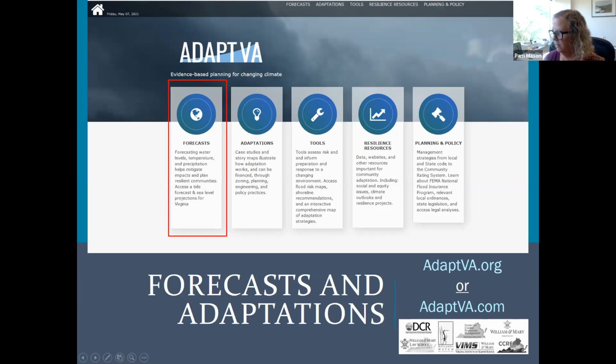I would also note that AdaptVA is a collaborative effort. Initially, we started it with private grant funding, and we partnered with the VCPC, the other folks at William & Mary, notably Sarah Stafford, an economist at William & Mary, and also Wetlands Watch, and then the Department of Conservation and Recreation and CCRFR, the Commonwealth Center for Recurrent Flooding.